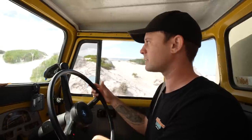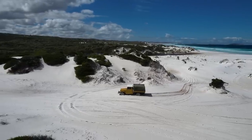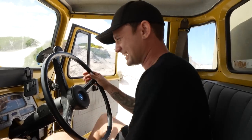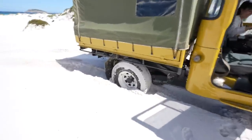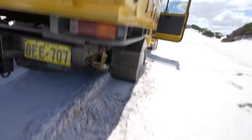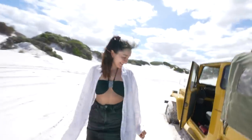Oh no, we're bogged. We're actually bogged. Uh-oh. I didn't bring a shovel. Come have a look at this. To the dip. Oh no. Classic. That is soft as well. I stopped and I shouldn't have stopped. Why did you do that?